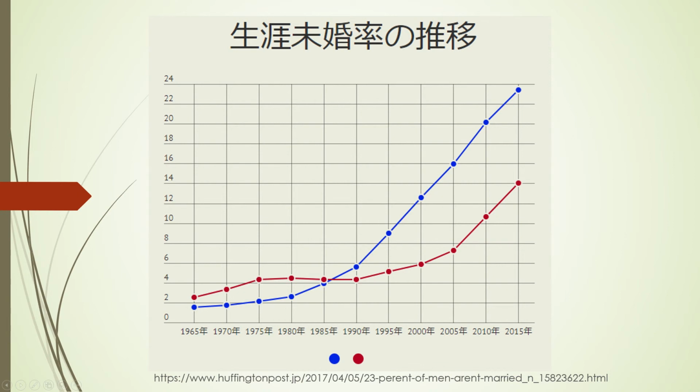Look at this graph. This graph is Japan's lifetime unmarried rate. Lifetime unmarried rate means the share of people who have never married before the age of 50. For men it increased by about 22% from 2010 to 2015, while for women it increased by about 50%. Why has it increased so much? Because women have advanced into society. It is the reason why they cannot afford to raise children.